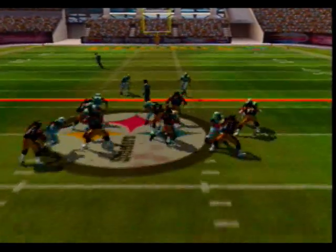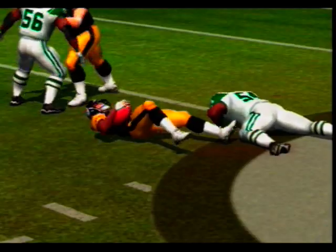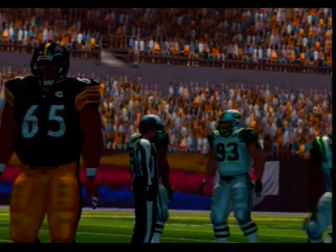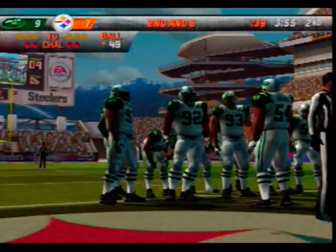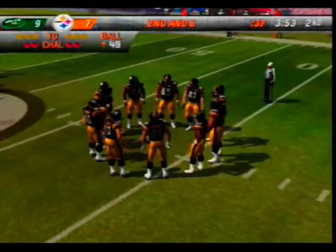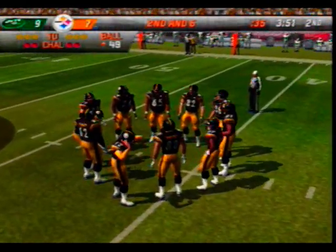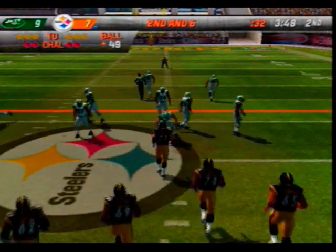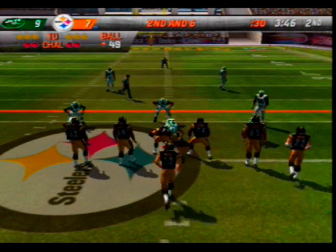Only one man back, looking to run it here. Alone is there for the tackle at the 49. Right now, they need to keep going at the defense with a run. Sooner or later, they'll be able to break one for a big gain. Ball at midfield. Ball on the 49-yard line.